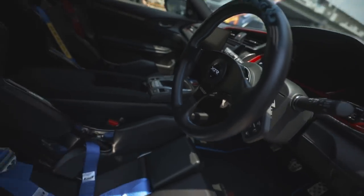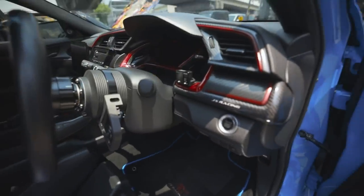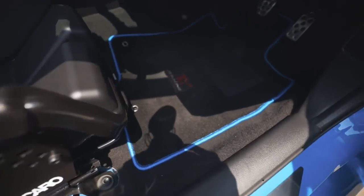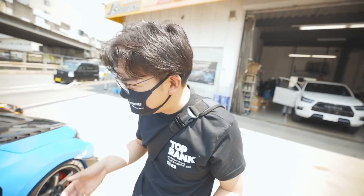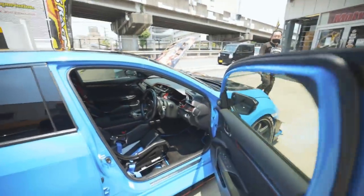Checking out the interior of the FK8 demo car. Absolutely sick, guys. All the little Jay's Racing goodies, the carbon cluster cover, the floor mats. You look in the center right here. Add the NDO 8009 tires. And not only that, if you see the new one, you're gonna want a new one, man. This one is just so good, though.